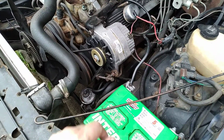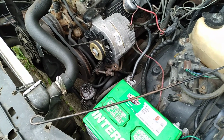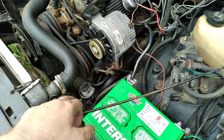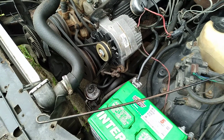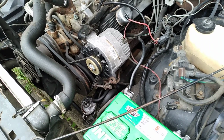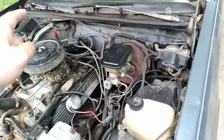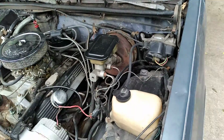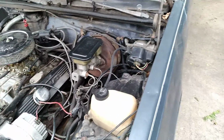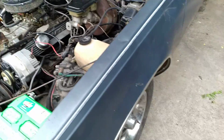Definitely got to fix this power steering gearbox, and it's leaking pretty bad around that ring right there. And that's it. So also going to put in a vacuum canister for the brakes. I want to put one of those in here, stuff like that. Get the heater working, get the lights and the wipers and everything working.